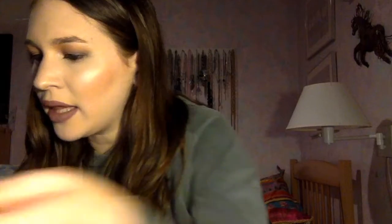So yeah. And then the last Becca highlighter I wanted to talk about really quickly is one from the Becca Jaclyn Hill palette. And this one is my beloved Prosecco Pop right here. It is such a gorgeous gold shade. Becca, I don't know why you didn't release this permanently. They should have, because it's so intensely beautiful.